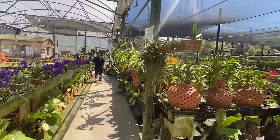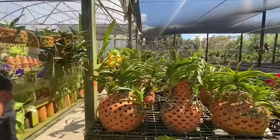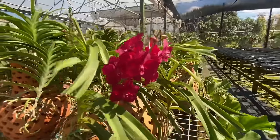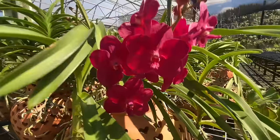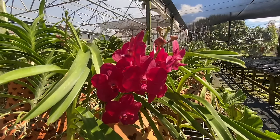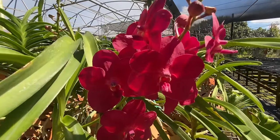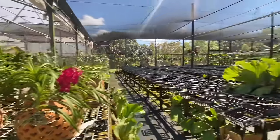That's the man himself. Say hi, Ben. Hi. That is Ben Banjong, the famous man himself. Look at this. Oh my goodness. I don't have any vanda this color. And no, there's no scent, but do you need a scent with this beautiful hue of like red violet? You know that red violet crayon that you had in the crayon box? That's what it reminds me of.